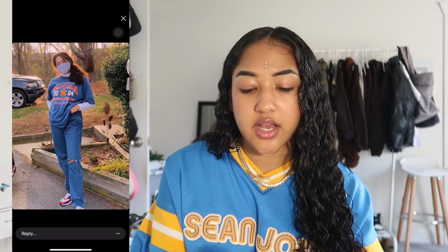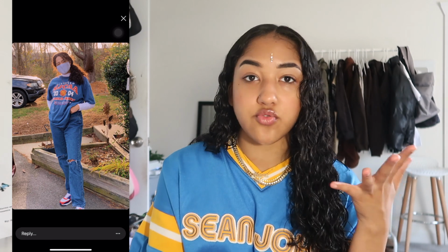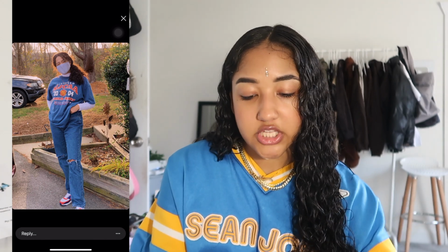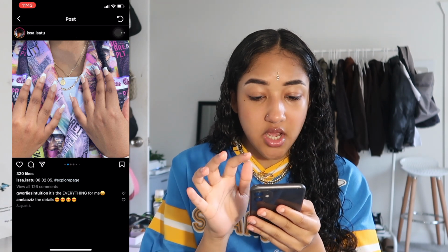I don't know, that's just a little critique, but I think it's a cute little fit. I'll give this a 5 or 6 out of 10 because it's also very simple. I've worn something like this before, but I kind of don't even wear jeans anymore, so I might be a little biased towards jeans, but I think the fit is cute overall. It's just very chill.